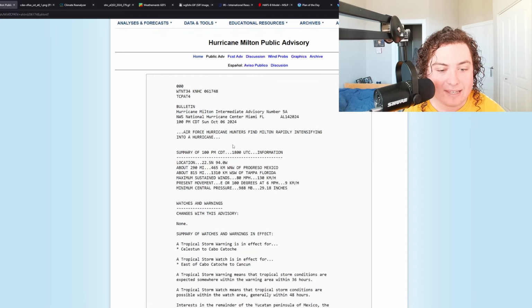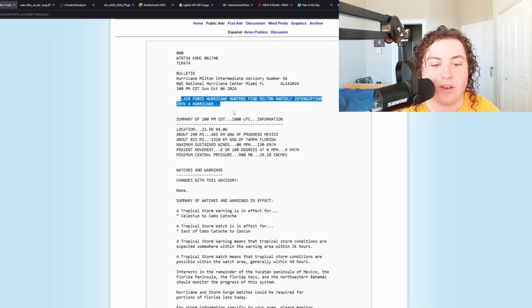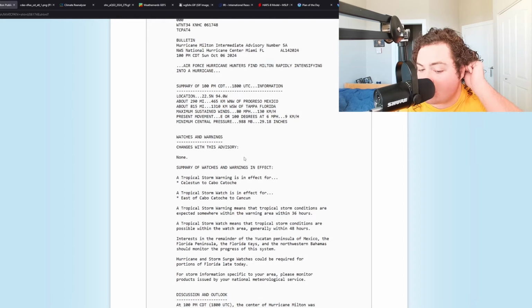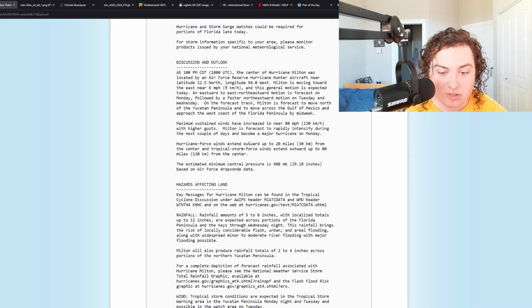This is now an 80-mile-per-hour hurricane. At 10 a.m. this morning, this was at 65. Air Force hurricane hunters find Milton rapidly intensifying into a hurricane. That's the headline from the NHC. Pressure is 988 millibars, and based on recon, it's a little bit lower than that, because last I checked, it was around 986 at the last pass. So this system is rapidly exploding, and we're going to need to pay very close attention to it.